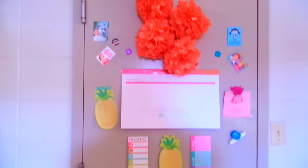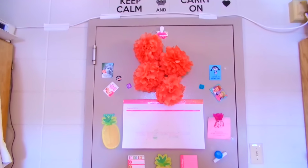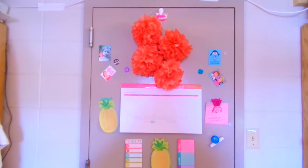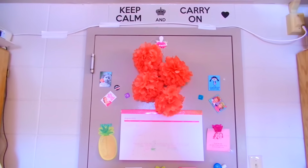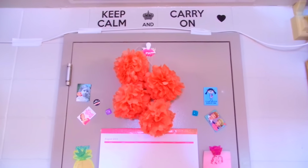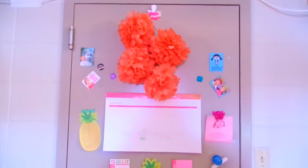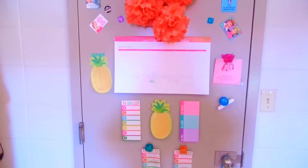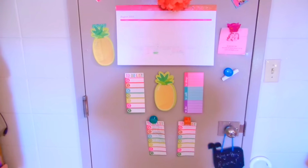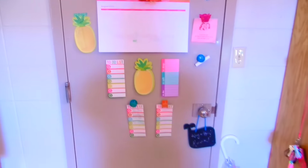And then the back of our door looks like this. Those are the pom-pom balls that I showed in one of my dorm halls. We actually had them on the ceiling, and they just kept falling off, so we just clipped them up there for right now. Above our door, we just have a wall cling that says keep calm and carry on, and I got that at Walmart. And then we have all of our magnets and magnetized post-it note things and stuff like that. And we also have a calendar that has both of our schedules on it, just so that we can keep up with each other.